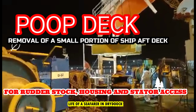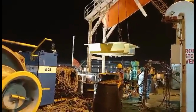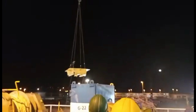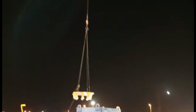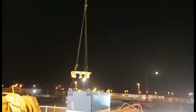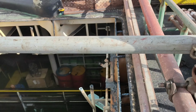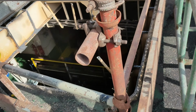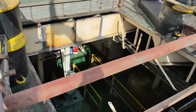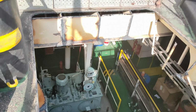Now a portion of the poop deck is out to give access to our steering gear system, rudder stock, rudder housing and rudder stator. Now it's ready to take out the stator and the rudder stock.